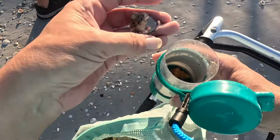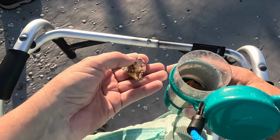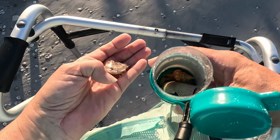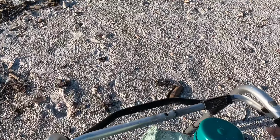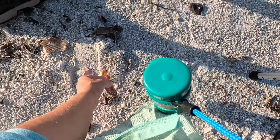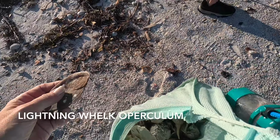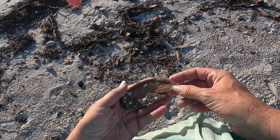Wow. Now this outside edge is pretty fragile. It's common to see that chipped off, but the inside nacre piece is in great shape. That's a great find for Pass A Grille. There's an operculum right there. There we go. Usually this dog beach side is a good place to find these. I always come up with at least 1 or 2 down here.